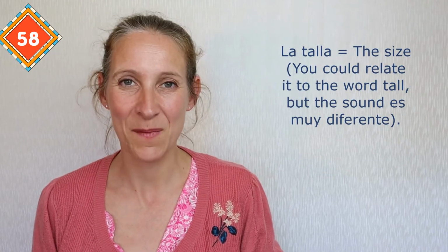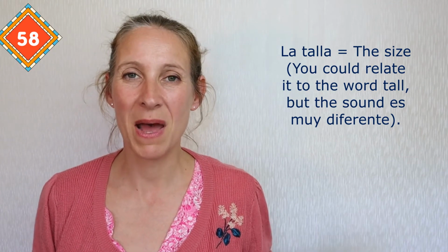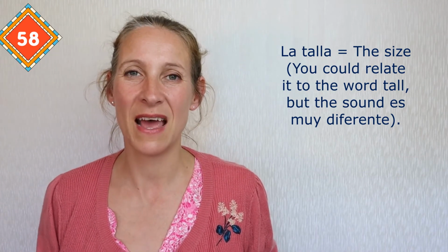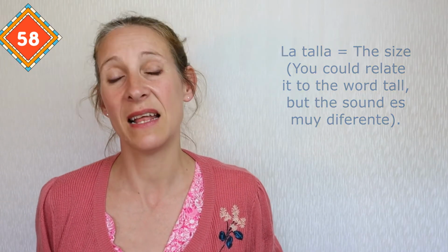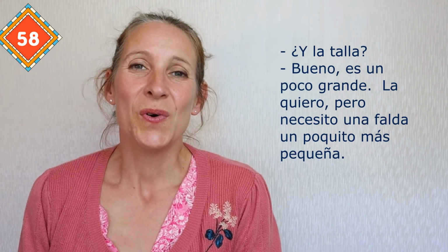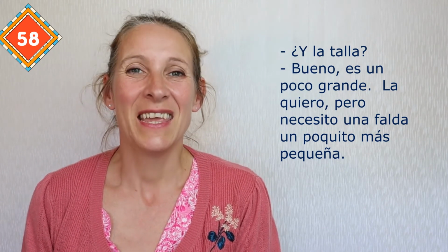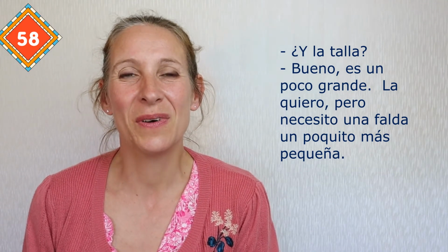If it's not okay, then you might talk about the size. And this is the last thing I want to talk about today. The size for this is la talla. I know we've used tamaño, we're going to use talla. So tamaño and talla both mean size. We're going to use talla today. Y la talla, bueno, es un poco grande. La quiero, pero quiero una falda un poquito más pequeña, por favor.